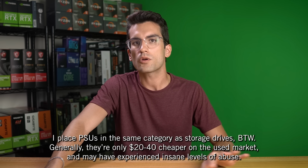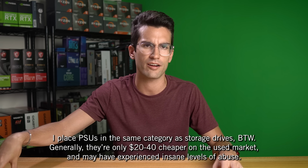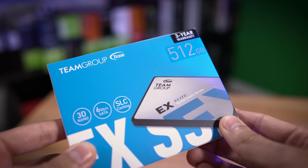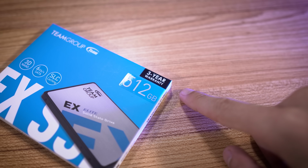At the end of the day, you could only save about 20 bucks or so going used versus new per terabyte of hard disk space. And that to me is just not worth it. Spend the extra 20 bucks for the peace of mind. And since SSDs can only write a finite number of times before dying, it's best to err on the side of caution in that respect as well and buy a new one with a solid warranty.